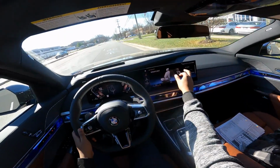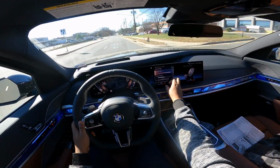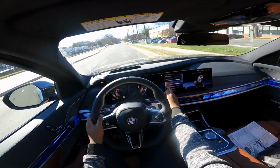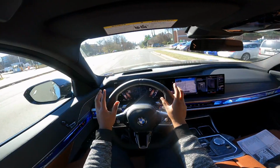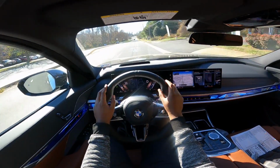Also too, I'm gonna hit the back massage. You know, this is a luxury sedan. Yeah, level 3, I wanted to groove in my back. Pretty good speed. Yeah, there we go. So setting off in the 7 Series, you can see the car is very smooth and quiet.